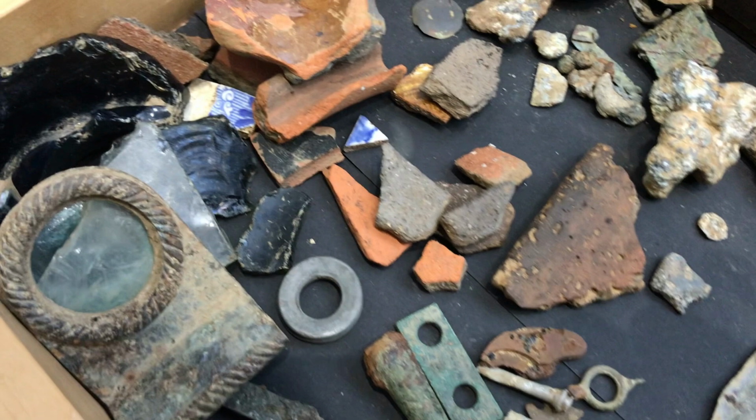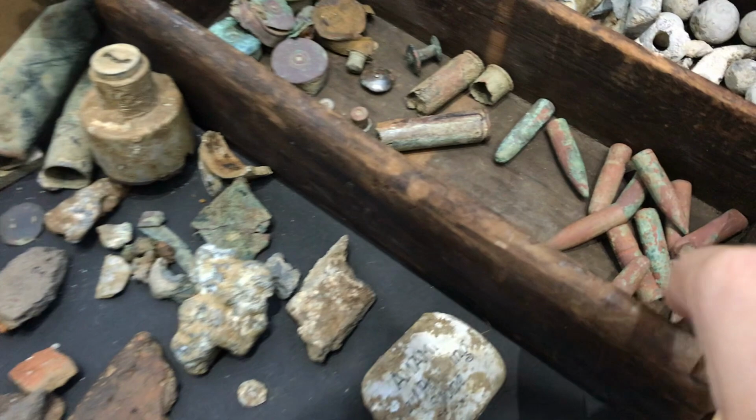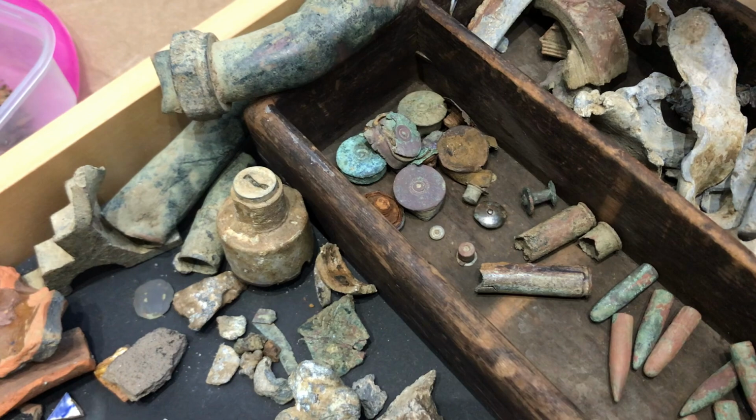Oh, fine. These are all the World War II bullets. A few lots of 303 bullets. Yep, bits and pieces. These all look like 303. I don't know. Someone said it could be M2 Browning or elephant gun rounds, but I don't know.